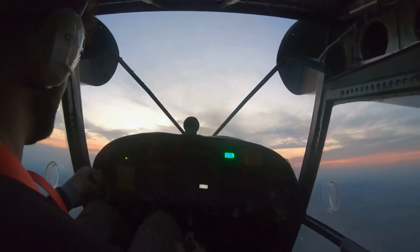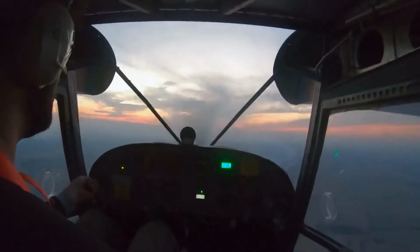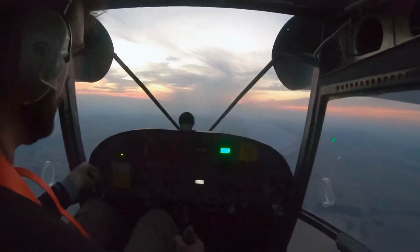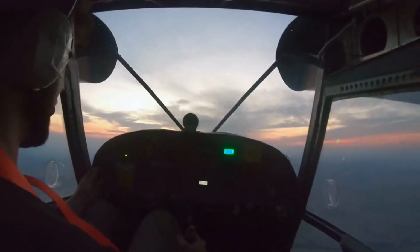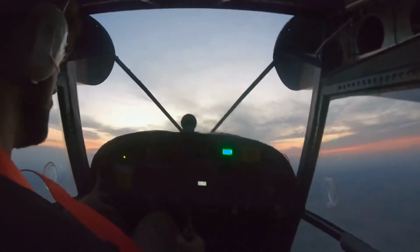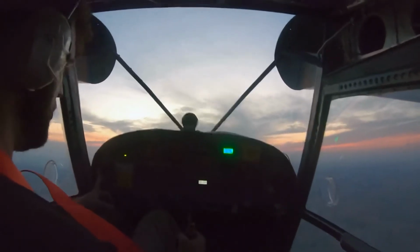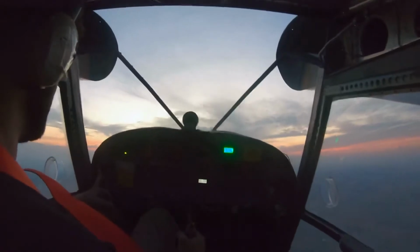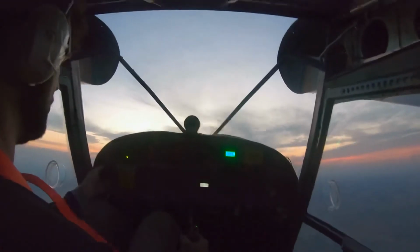So there's 45 indicated. There's a bit of airframe buffet, 40. There we go. There's the brake. That's with the stick moved back probably maybe 1-2 centimetres aft of neutral. So I'll just recover that 50 feet there. I can't go too far away from the airfield because I've got last light considerations today.